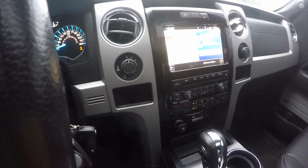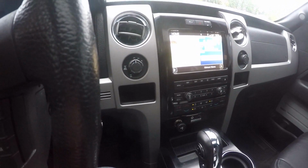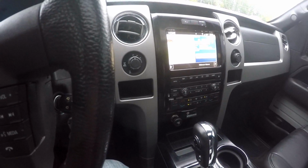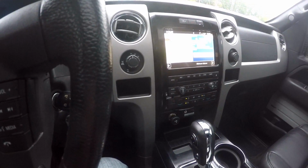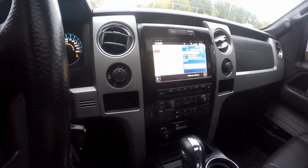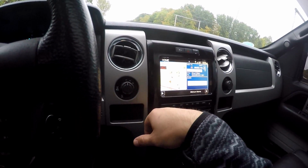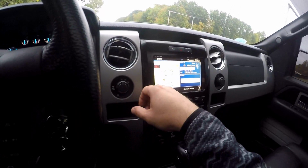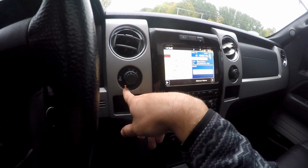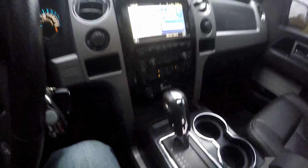So as I said before, the FX4 model F-150s do come with an electronic locking limited slip differential. However, with the stock vehicle, you can only operate it while in 4-wheel drive, and the speeds at which you can operate it are restricted. There is an upgrade available, which I've done, which was one of the first modifications I've done. You can see this switch here. This is actually the switch out of the SVT Raptor. And what it does is it allows you to engage the rear locker at pretty much any time, including 2-wheel drive. So when I pull that out, rear end is now locked. Same if I went to 4-wheel drive or 4 low.